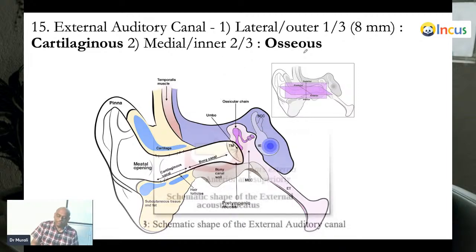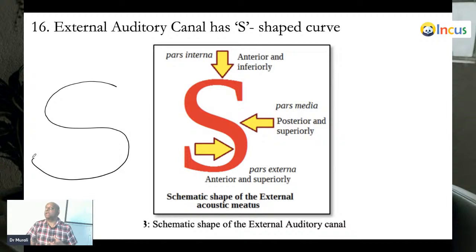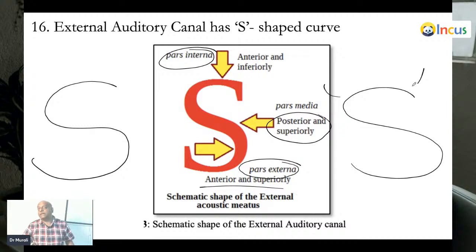So this you have to be very, very sure about. Simple things, but they matter a lot in tomorrow's entrance exam. Now, S-shaped curve is the shape of the external auditory canal. It's not simply a straight tube. So you have pars interna anterior and inferiorly, pars media posterior and superiorly, and pars externa anterior and superiorly. So this is how the external auditory canal is S-shaped.